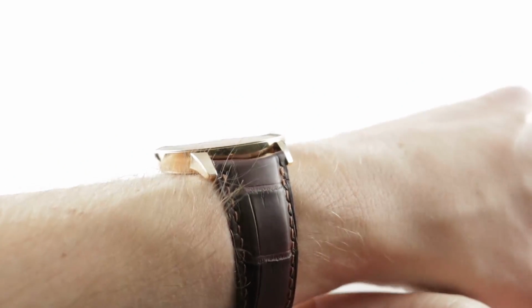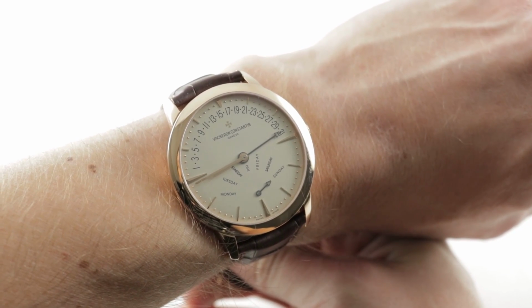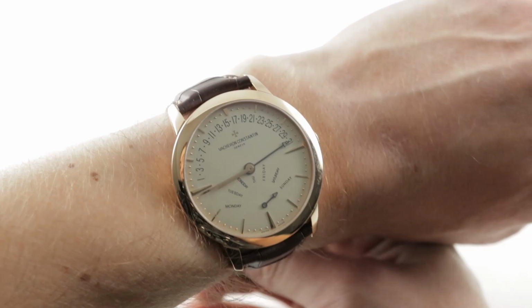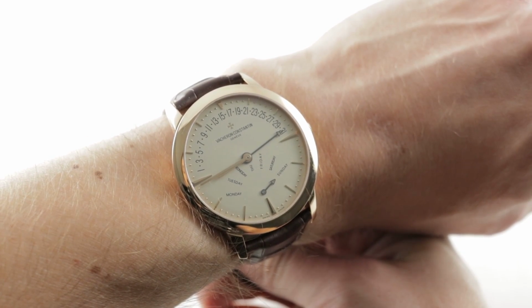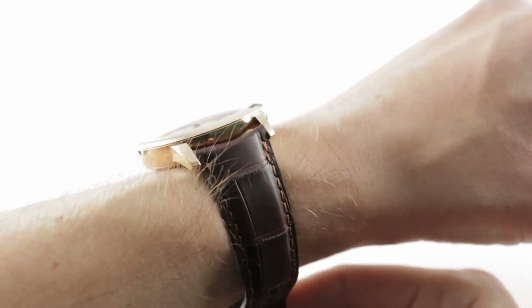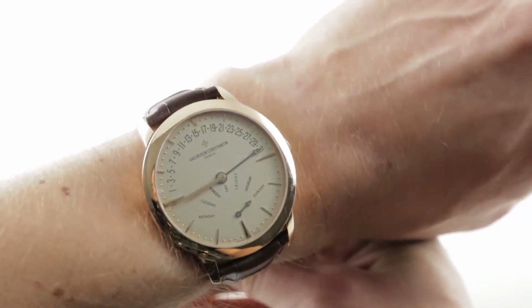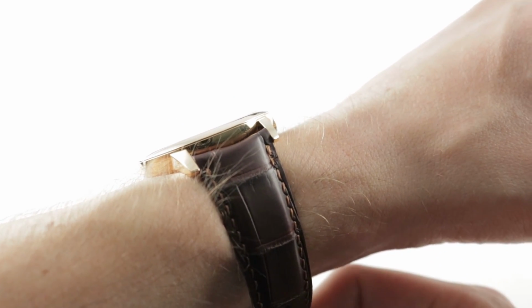And today we're discussing one of my favorite Vacheron Constantin models. Released in 2007, this is the Vacheron Constantin Patrimony Retrograde Day Date. In fact, it is a bi-retrograde. This reference 86020 in rose gold, 42.5 millimeters in diameter on my 16 centimeter circumference wrist. It's definitely on the larger side for a dress watch, but it's beautifully flat and saucer-like.